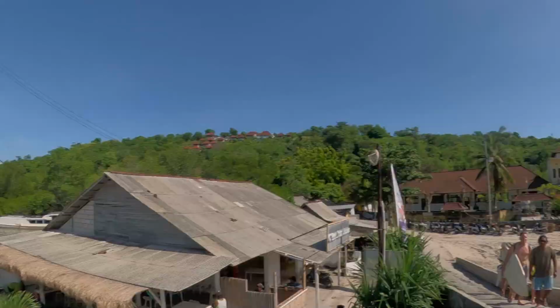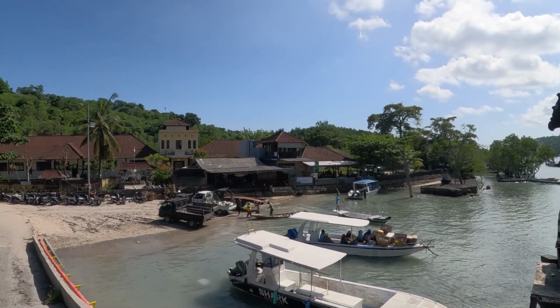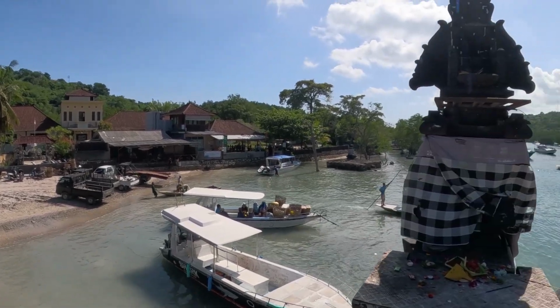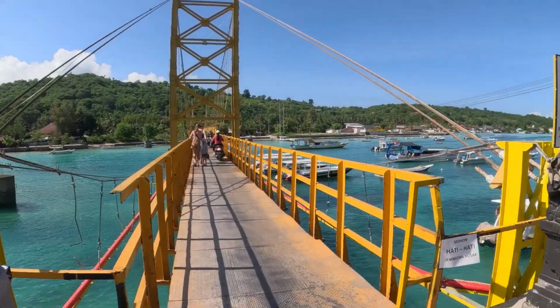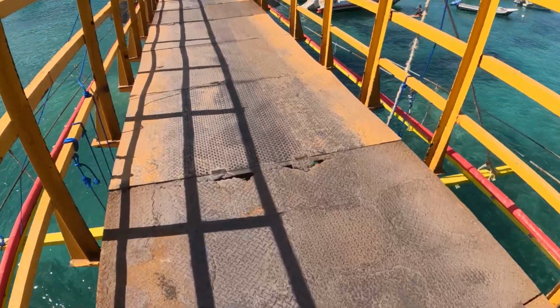So, back on the Lembongan side. The island, you can drive right around the whole of Ceningan, or a fair bit of it. In a few minutes, I'm going to do a bit of a scout around the island. Here's guys loading bags of cement or some sort of supplies. Everything's unloaded by hand and ferried across. So we'll head back. Seems like motorbikes get the right of way here. I don't trust this place at all.